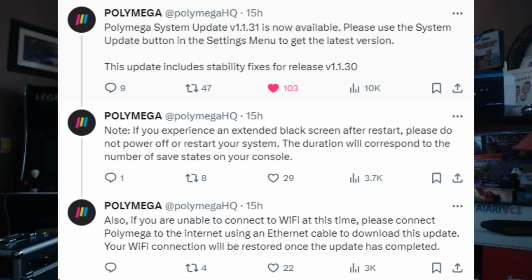There's an important note there also. Note, if you experience an extended black screen after restart, please do not power off or restart the system. The duration will correspond to the number of save states on your console. So if you've got a bunch of them, apparently it takes like 10 to 15 seconds per save state or something like that for it to process all that.